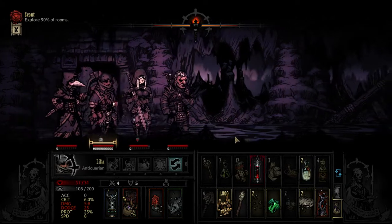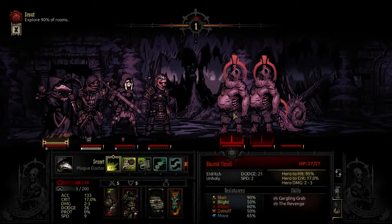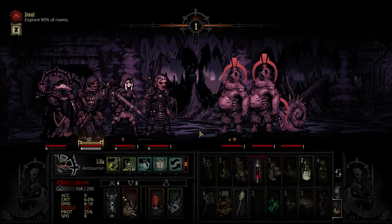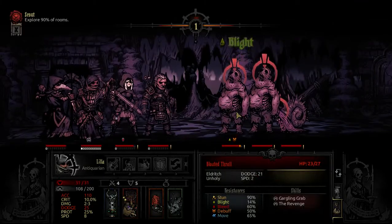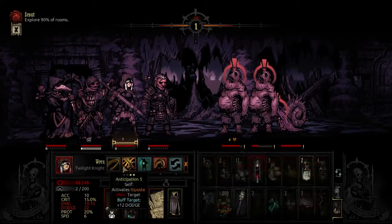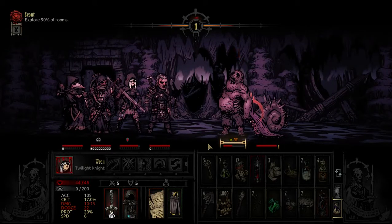to a combat encounter. Oh, nasty. Okay. We're going to try for the blight. We've got the blight. That's good. Let's put a little more blight on that thing. Continue the onslaught. Destroy them all.